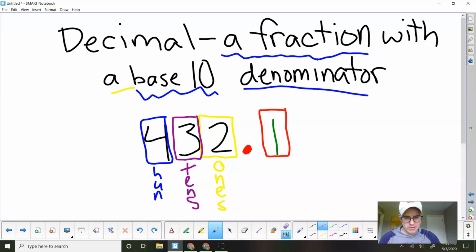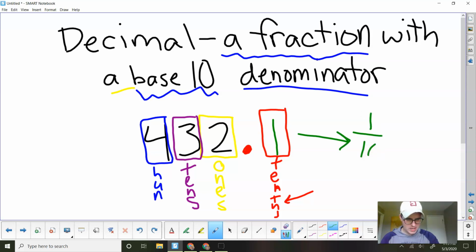Here's our new place value, all right? You ready? This is weird. It's like tens, but it's got a snake sound at the end. Tenths. See how it has this TH? So this is the tens. This is the tenths. Because this fraction right here is worth 1/10. Okay.